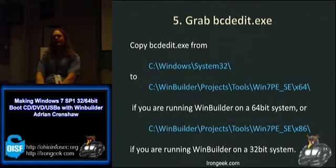Okay, the one thing on the Windows boxes I've been messing around with that it doesn't seem to automatically grab: the first thing you want in Winbuilder is BCD edit, for editing boot configurations.